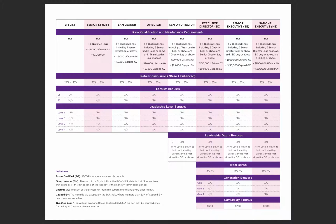Here's why. Because after that, her level 5 and down, she's earning that 1.5%. So I'm no longer earning it. She is earning it because she is a senior director.